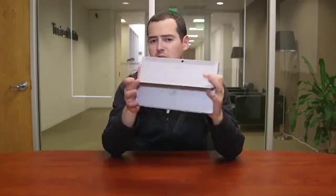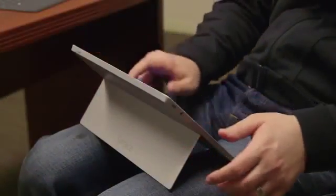The kickstand, which is a little bit awkward to have on your lap, now has a second angle, which makes it so much easier to view on your lap or on a desk. Everything about this tablet feels nice. It feels especially light. Especially if you compare it to the Surface Pro 2, it almost feels like half of a tablet.